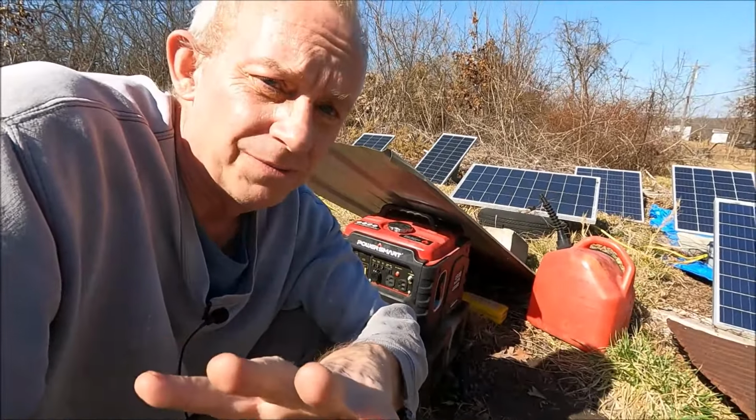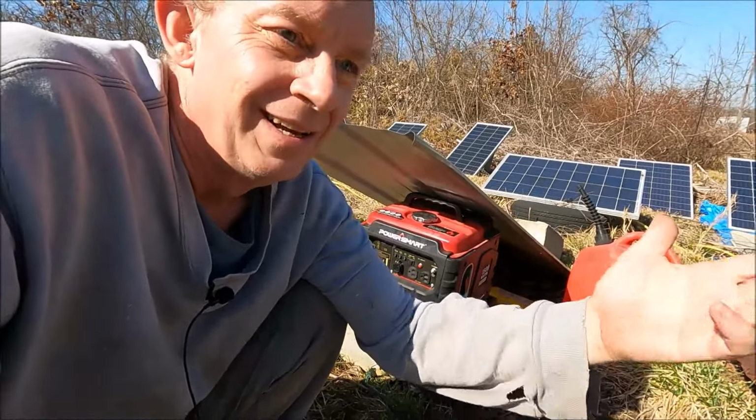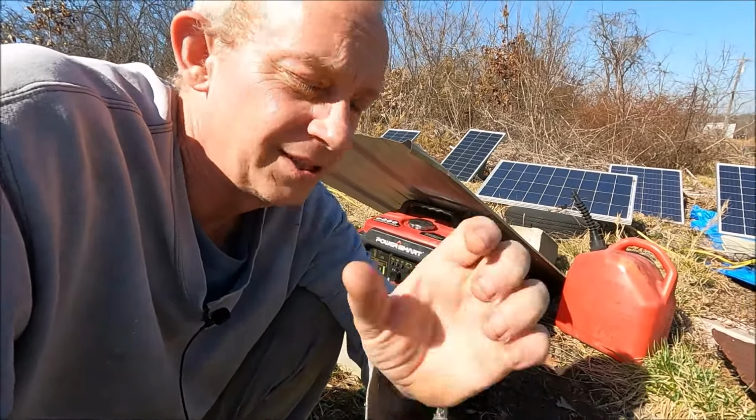Just wanted to warn you, if you get one of these, they're really nice. But the oil level has to be pretty high. It doesn't give you much leeway. The shutoff is much higher than the dipstick.